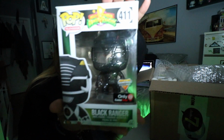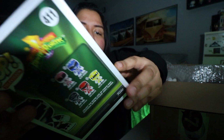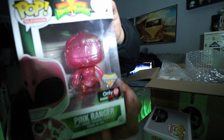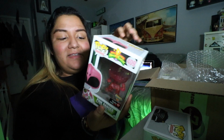Here's the Black Ranger. As for the box damage, there's like a corner ding here. You can't really tell. Little corner ding there. The box is a little bulgy, but it's not that bad, to be honest. I can deal with it. Ooh, look at the Pink Ranger. Here we got the pink. Just so happy. Getting so close to completing this line, to be honest.